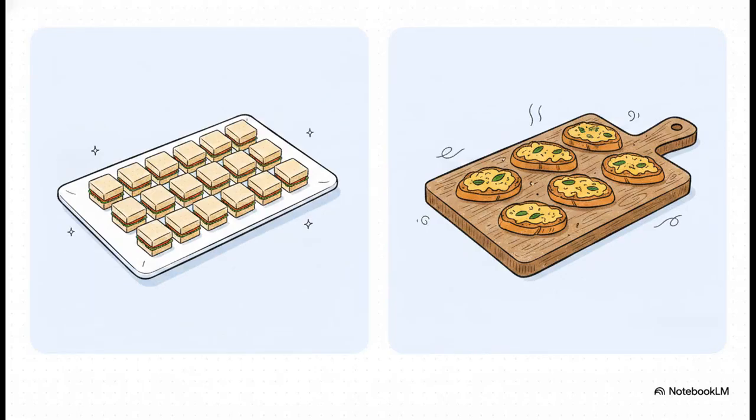Check out the contrasting presentation styles here. Canapés demand strict, geometric, uniform rows on a clean platter to look professional. Bruschetta, on the other hand, plays by entirely different rules. It allows for a relaxed, slightly rustic overlap on a wooden board. It feels inviting and a bit more casual, but it's still incredibly intentional.